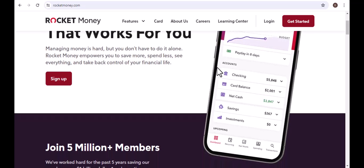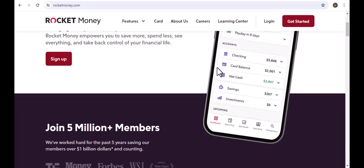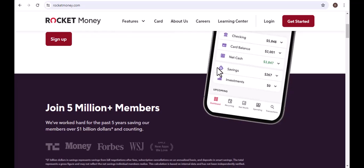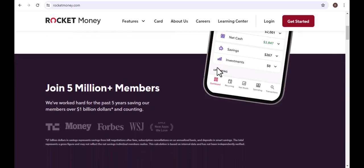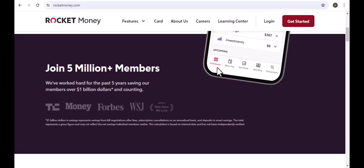I'd tried different budgeting methods, spreadsheets, even those old-school paper ledgers, remember those, but nothing truly stuck. It always felt like a chore, a drain on my already limited time, and frankly, a bit overwhelming. That was until I discovered Rocket Money.